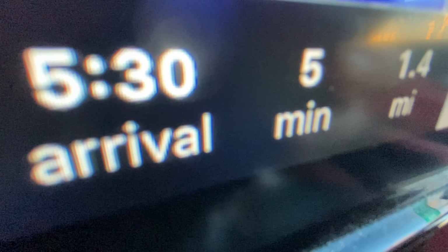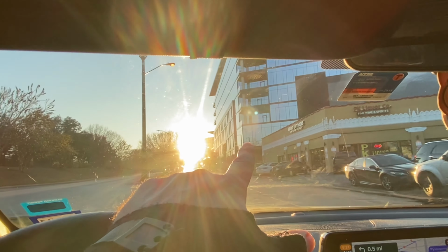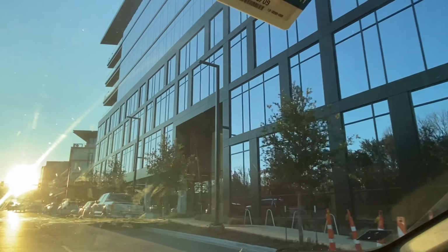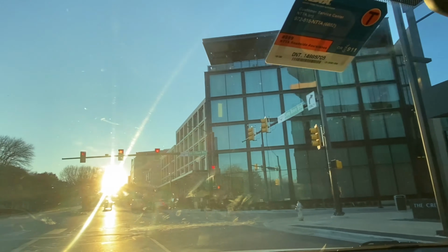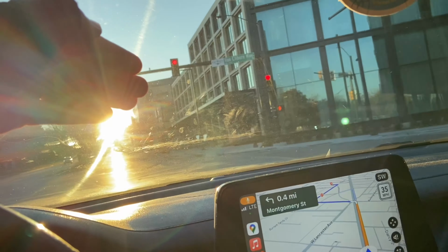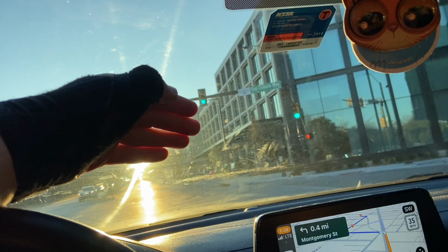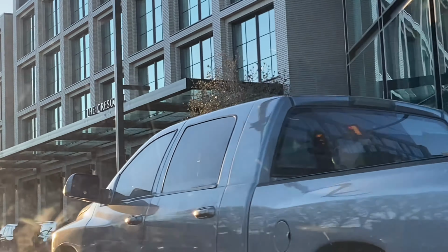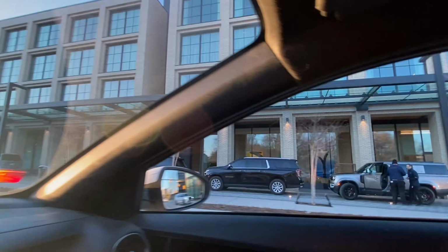All right, first delivery's 5:30 p.m., 5 minutes, 1.4 miles. All right, that's the new Crescent, which just came to Fort Worth, I think last month. It's a new hotel. Delivered there. And right next to the Modern and the Kimball, which was created by Louis Kahn. Sorry, there's a lot of sun flying through. That's the Crescent right there. That just arrived about a month ago.